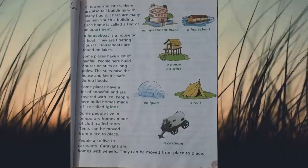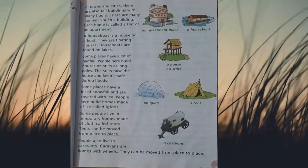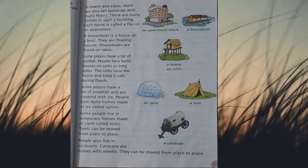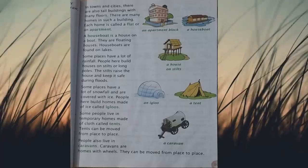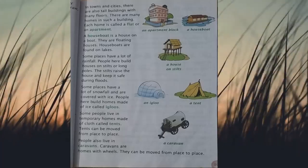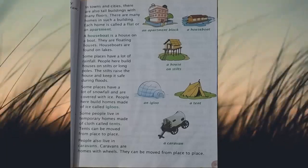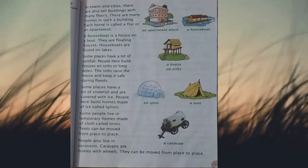People also live in caravans. Caravans are homes with wheels. Underline the word caravans. They can be moved from place to place.